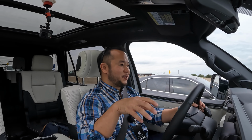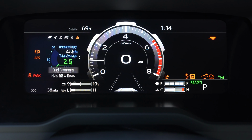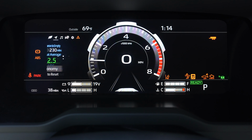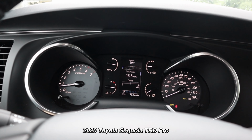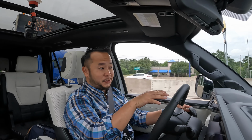I like how when you change the driving modes, the gauge cluster changes its look. And that's the beauty of the fully digital instrument cluster. That's a new thing for the Toyota Sequoia. If you looked at the older Sequoias, it was very analog. In here, it's very digital. You've got the fully digital instrument cluster.